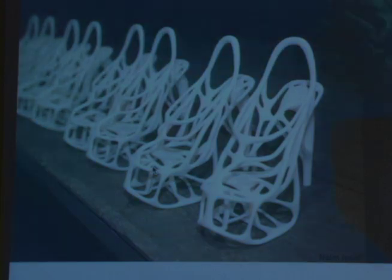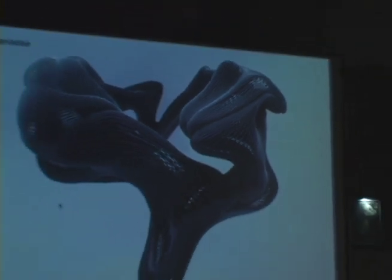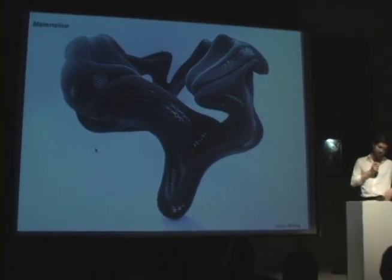And the same for accessories. I think accessories is a big, big market, and it's just a question of time. And when I say a question of time, it's a question of months before you see the first results on the market. So neck pieces, bags, everything you can think of.